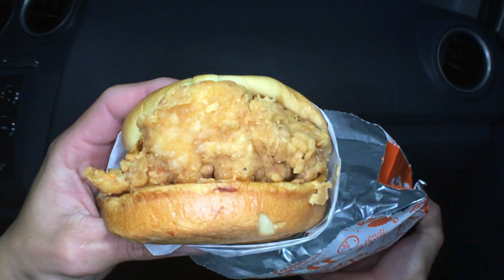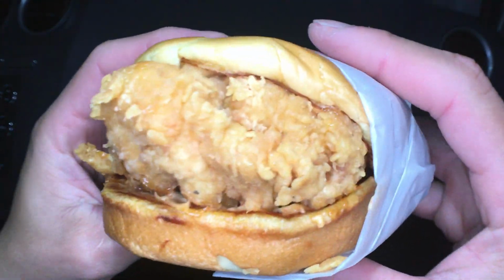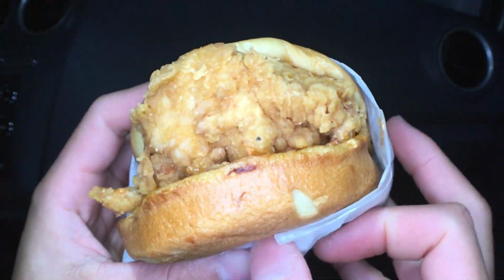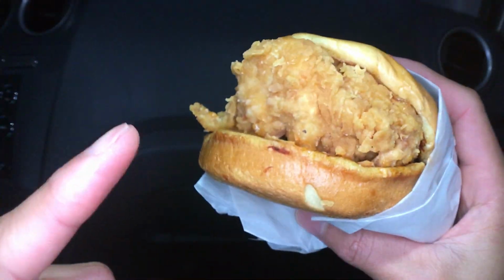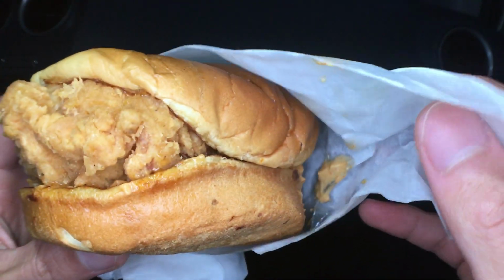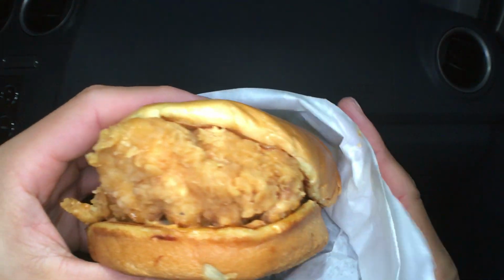What do you guys think of this? Whoa. It's almost like the classic. It's still big. It's really good. Let's see if this is the best one, because the last time I ate the classic chicken sandwich, that was the best one I had. I'll link that video here, by the way, so please check that out.